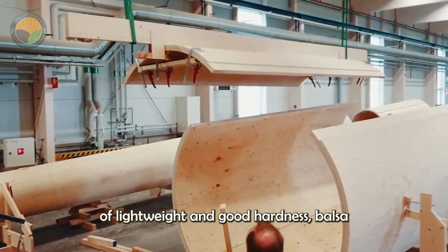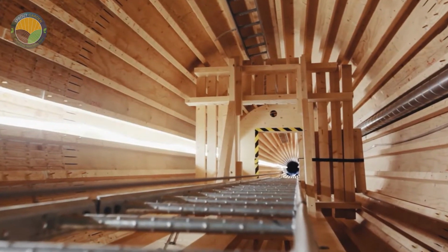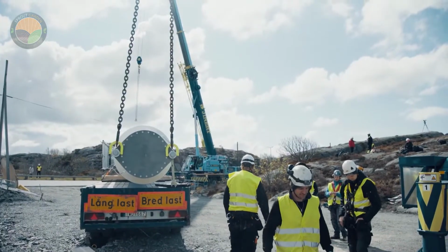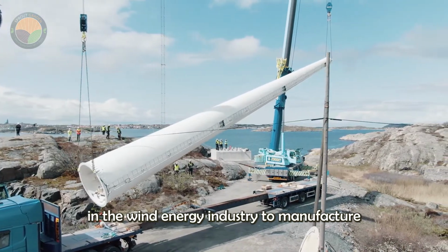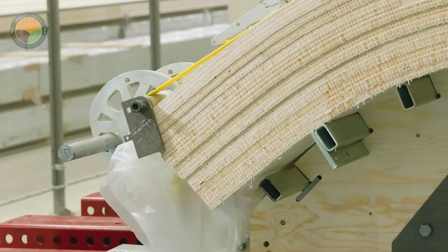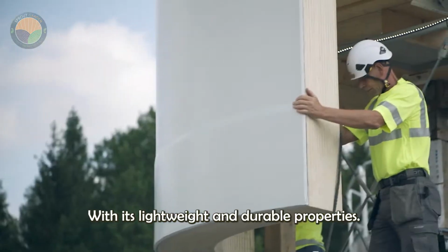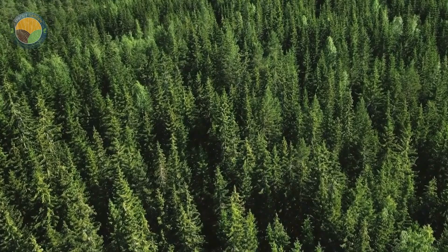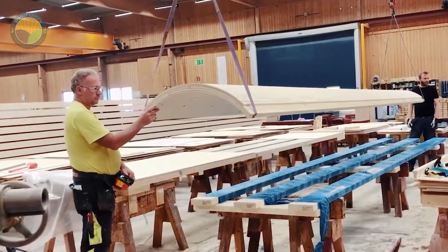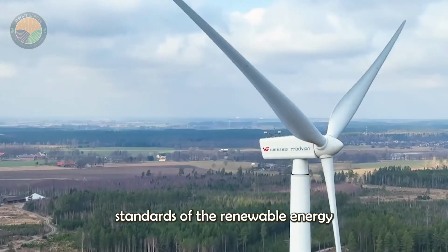Thanks to its combination of lightweight and good hardness, balsa wood is widely used in various applications, including plywood, construction models, and insulation. In particular, balsa wood is also used in the wind energy industry to manufacture turbine blades. With its lightweight and durable properties, balsa wood helps reduce the overall weight. Processing facilities ensure that balsa wood is accurately manufactured and retains its quality, meeting the technical standards of the renewable energy industry.